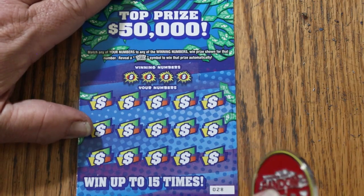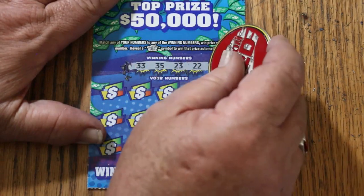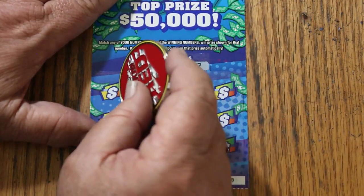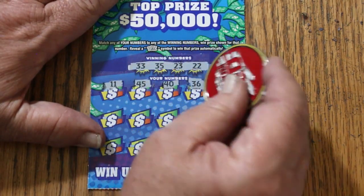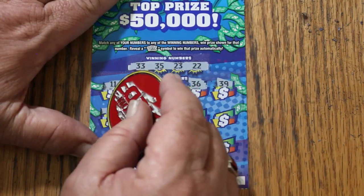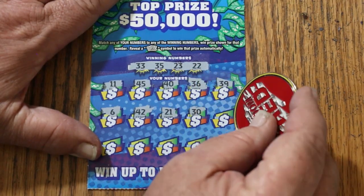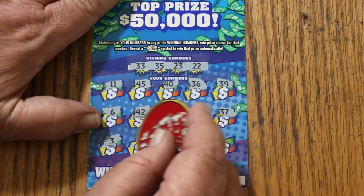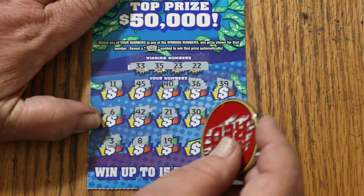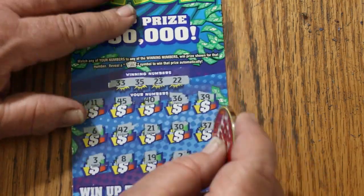Ticket 28. Okay, ticket 28. 33, 35, 23, 22, 11, 45, 40, 36, 39, 6, 42, 21, 30, 37. Nothing. 3, 8, 19, 2, and 13. Nothing, nothing, nothing.